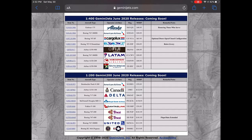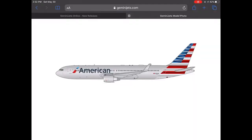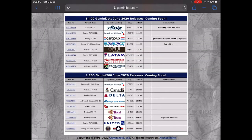Next up is our Boeing 767-300ER in American Airlines, retailing for $50.95. Classical American Airlines. Now it'll be interesting to see if they can get the paint on this right. As you guys might know, in their last release, the A320-200, just a really bad paint, and it was not accurate. We'll see if GeminiJets can get this right this time, and I'm hoping they will.